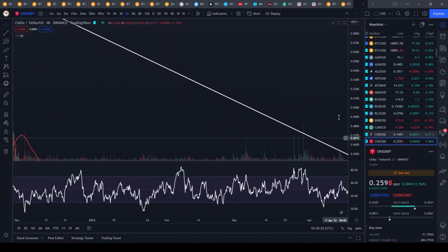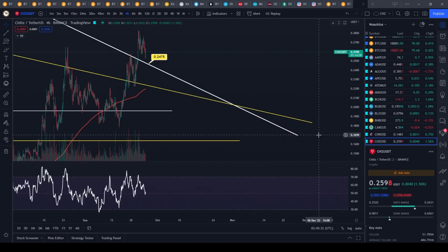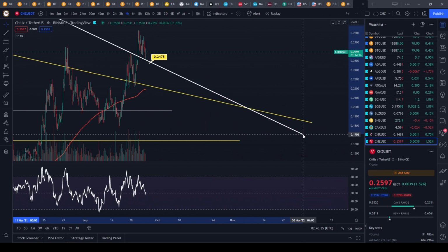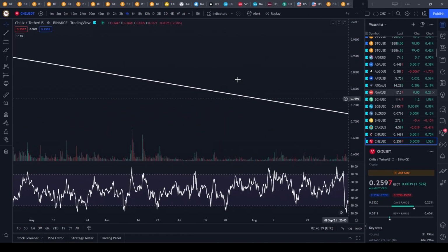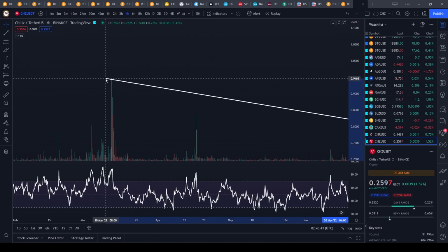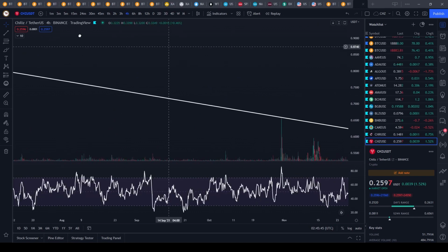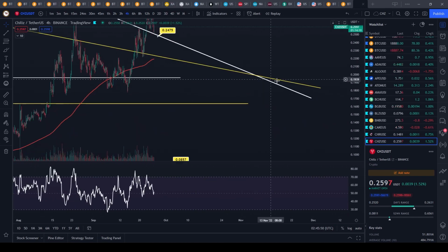Actually, let me just adjust this time for this a little bit better, so we can maybe match some levels a little bit better. There we go. And maybe we can bring this one down a little bit, and then everything makes contact a little bit better. There you go. That's quite nice. I guess we could bring this down a little bit.